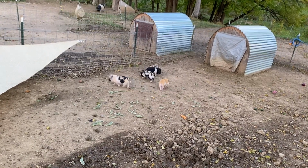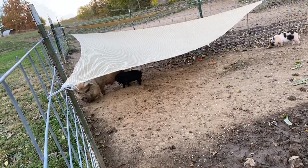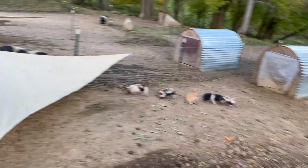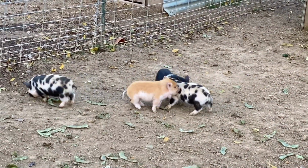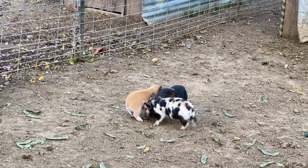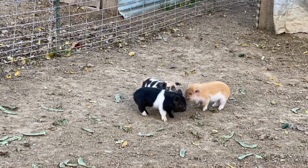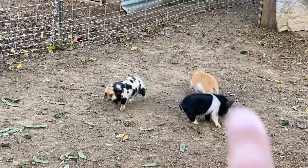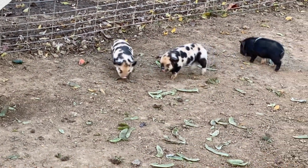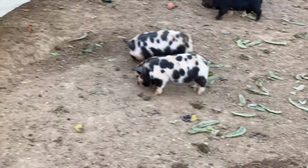But that little stinker is joined at the hip to mama. He doesn't get far away from right there. He's a hungry little squirt. So big finger coming in. I think this one and that one are both males. That should be a female. They're definitely doing well, picking at mom's food. We got another load of vegetables today.